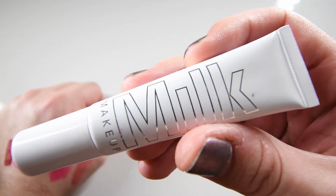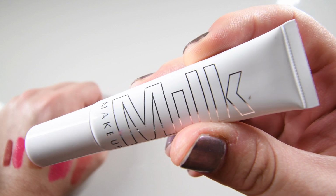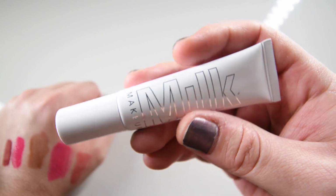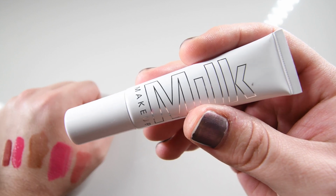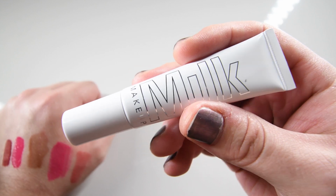I wish that they had more colors of these, or maybe that they were more readily available at TJ Maxx and Marshalls, because I'm not going to spend however much it is to get this. It's probably like $20 or something, which is way too expensive. So, I don't know. This one's just okay.